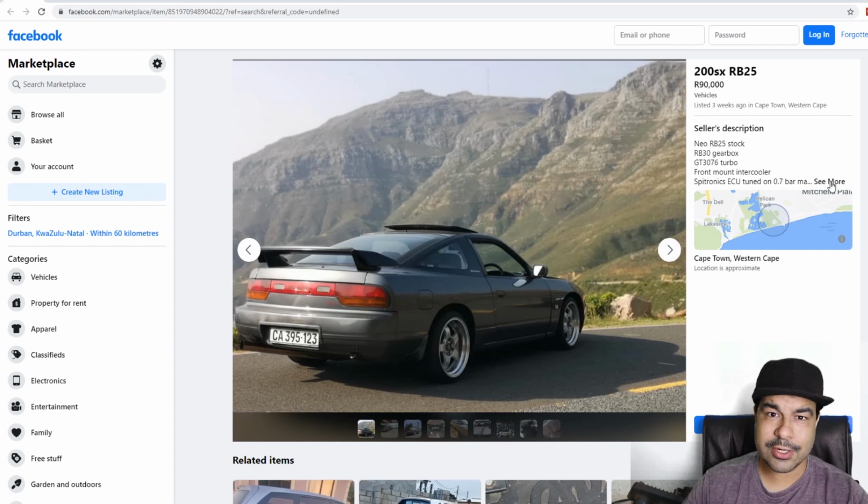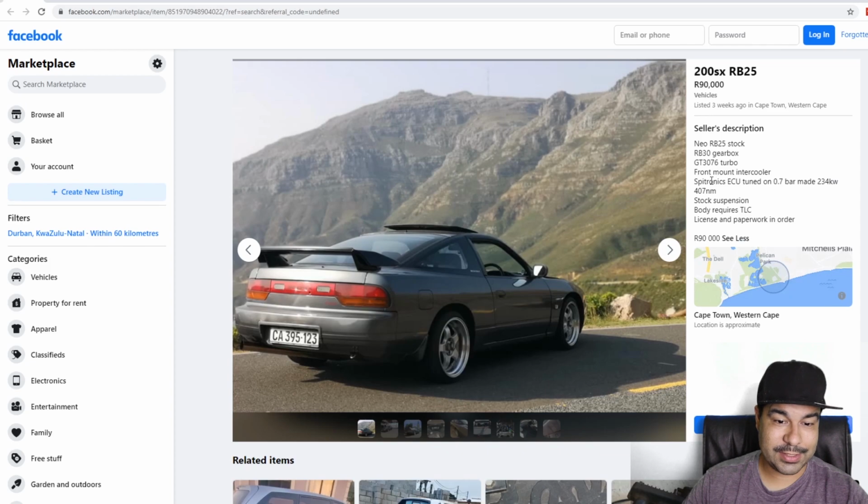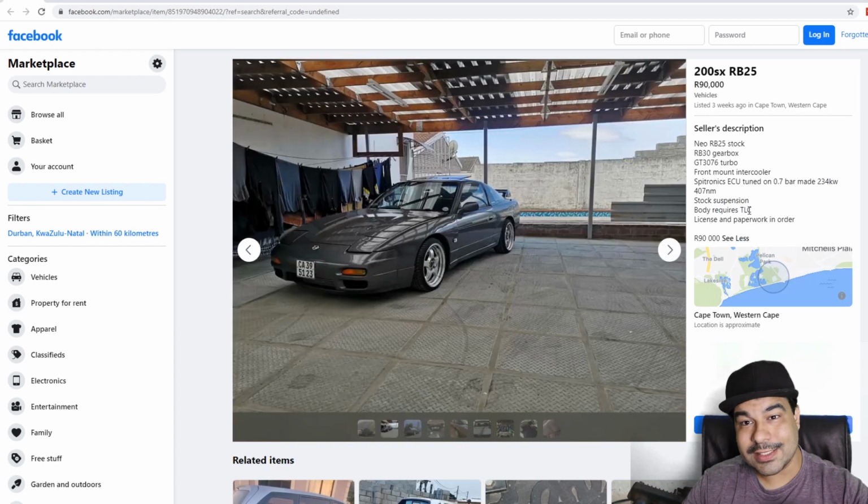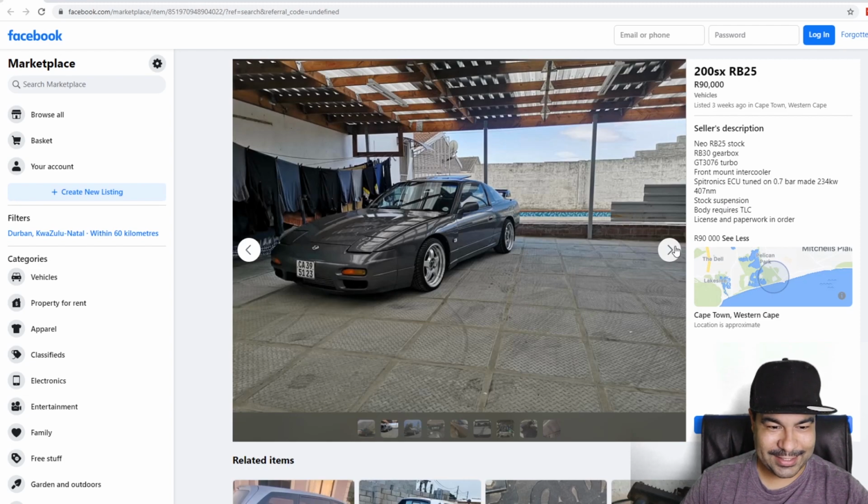Moving on to this gorgeous looking 200SX. Does that come out right? 200SX S13 with an RB25 engine in it. Or GT3076. This must be a beast. Yeah, 234 kilowatts. It's a light car, it's a small car, so it must kick ass. Body requires some TLC. 90,000 Rand, good money.